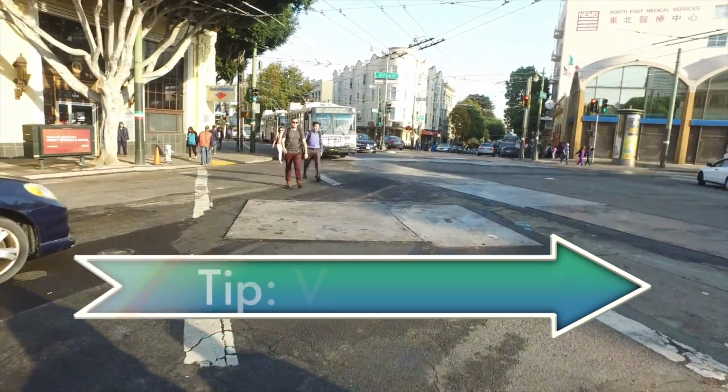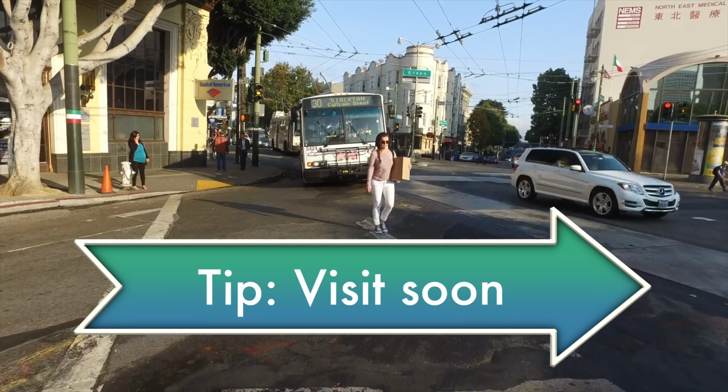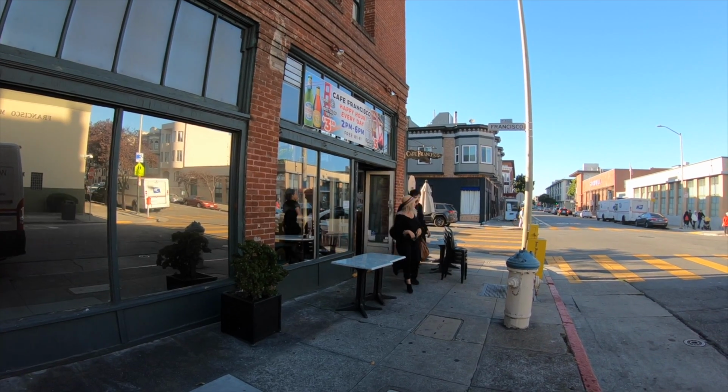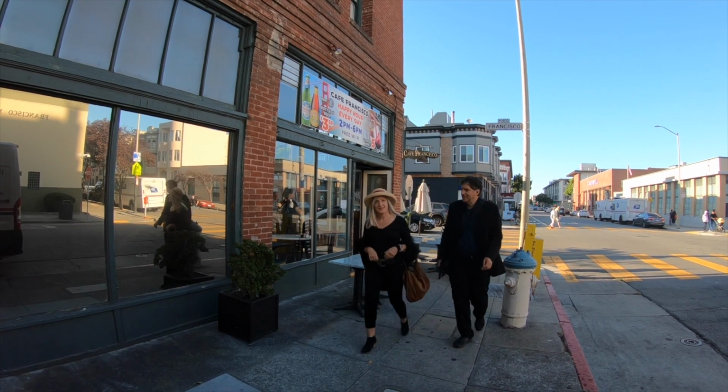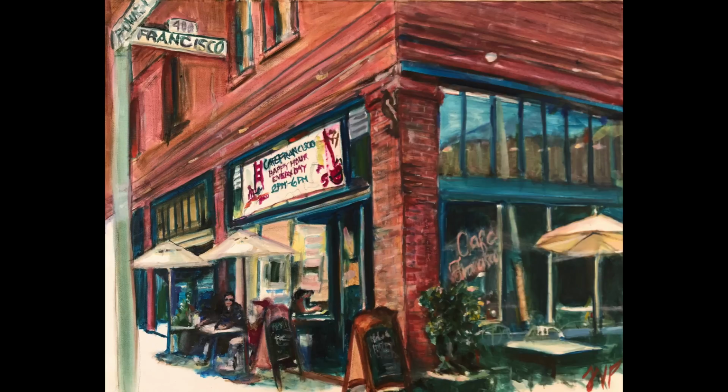So here's our photo walk tip. Grab your cameras and come visit North Beach soon. Let's capture the memories now, as I'll be discussing with the artist Jane Victoria Farley in part 2 of our North Beach San Francisco photo walk, which is an art walk.